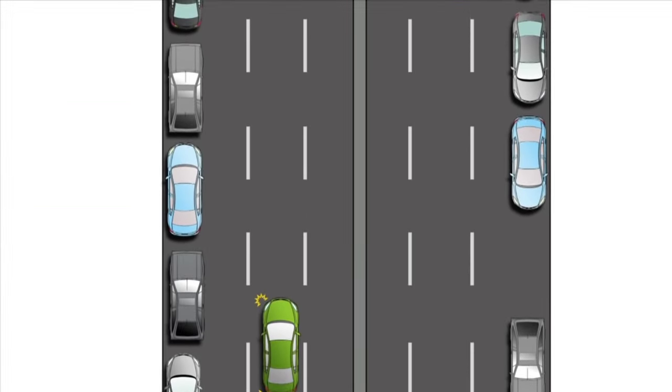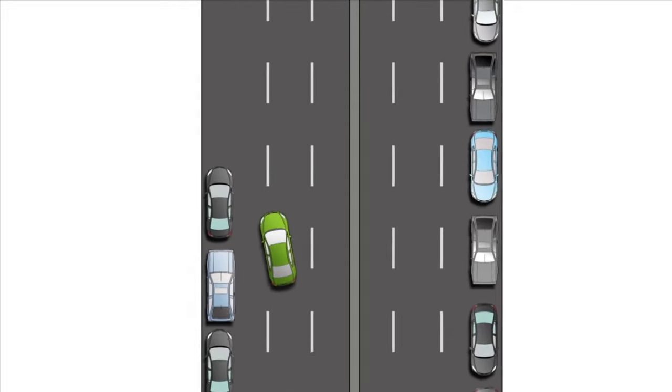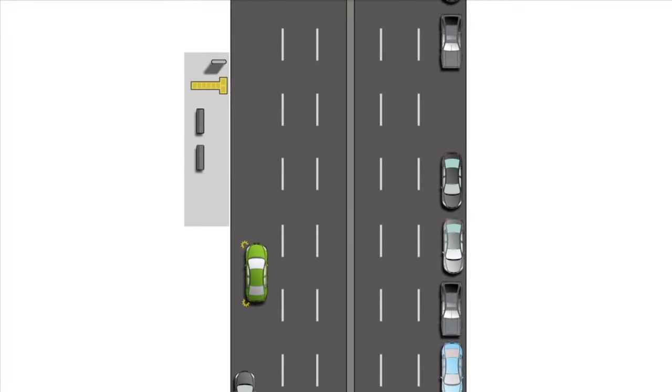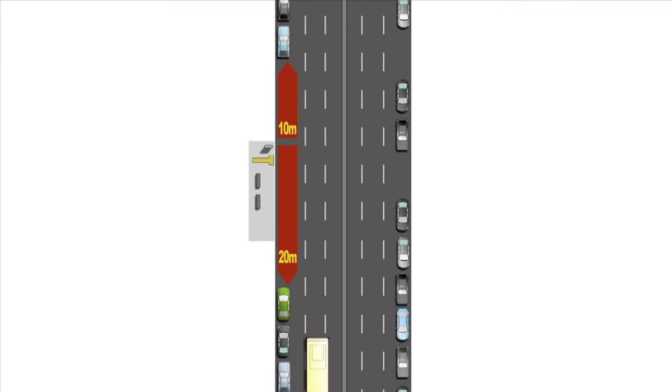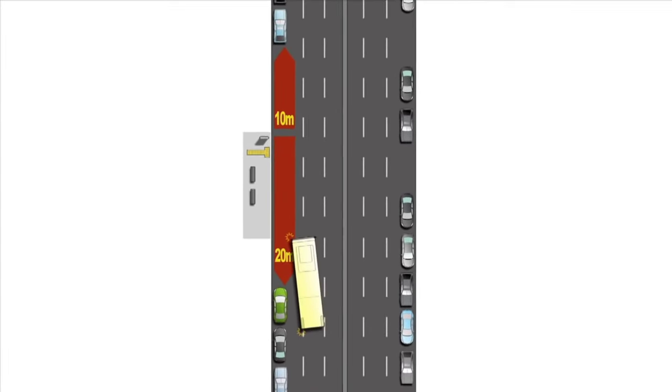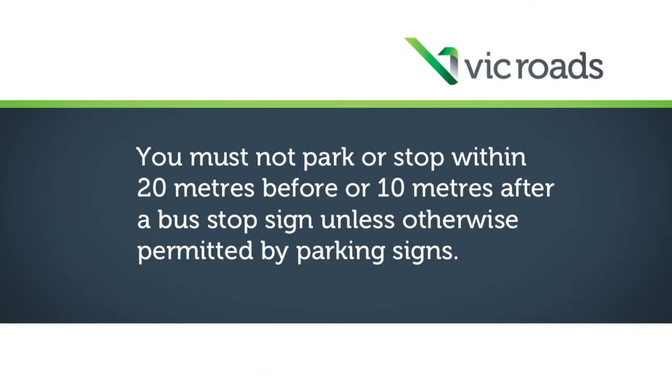A bus stop is signed and may be painted yellow to show where the bus will pull up. Buses need space to enter and leave the bus stop, so you must not park within 20 metres before or 10 metres after a bus stop sign. You must not park or stop within 20 metres before or 10 metres after a bus stop sign, unless otherwise permitted by parking signs.